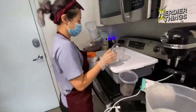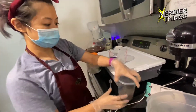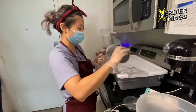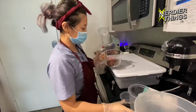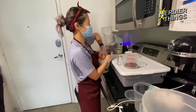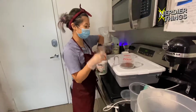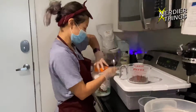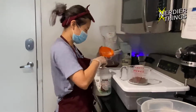The first thing we're going to prepare is our chocolate stracciatella. This is a word that kind of means break apart. So I'm going to melt the chocolate chips with a little bit of coconut oil in the microwave, and we're going to stir it so it's a nice liquid. And when this liquid goes into the machine, it's going to make little chocolate chips.